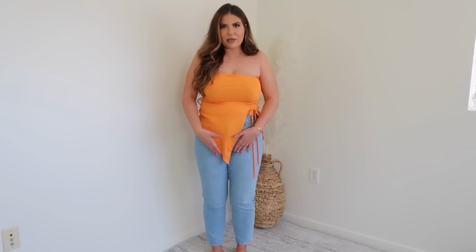Especially if you want to still show your shape but also conceal your tummy, this is the perfect top because it hides the tummy right here, but it kind of opens up the hips. So it's a beautiful top. This would be even cute in black for a night out, but I wanted to get some summer, spring colors.